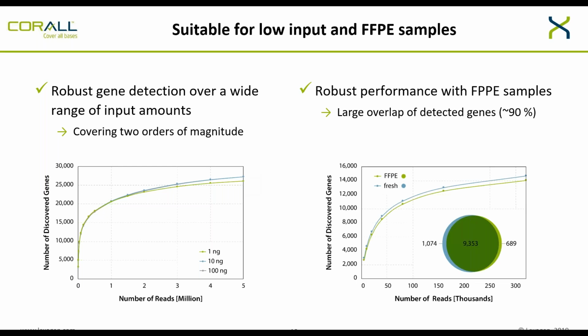The very same is true for using FFPE samples, so formalin-fixed paraffin embedded samples. Here you can also appreciate an almost equal gene detection rate from FFPE and fresh frozen material. And if we further analyze that data, you can also see that the overlap of genes detected from both kinds of material is very large, about 90%. So you can use FFPE material almost as good as fresh material.